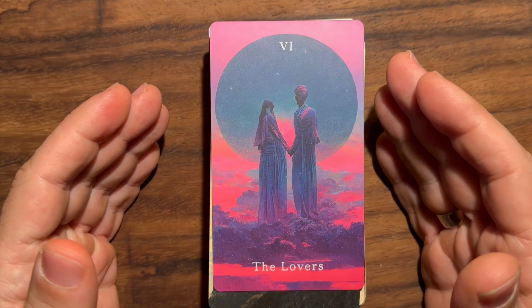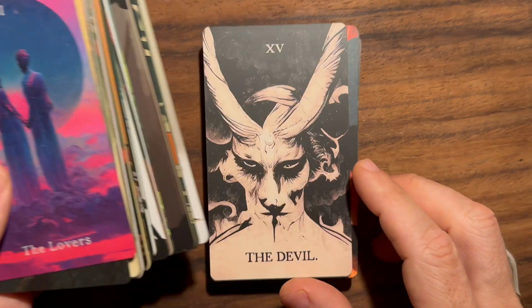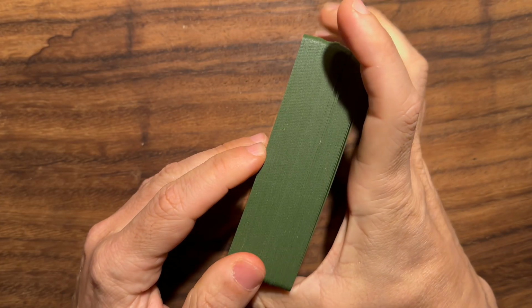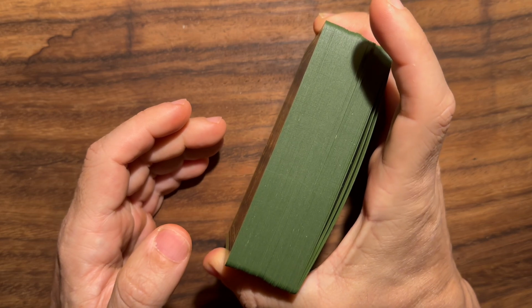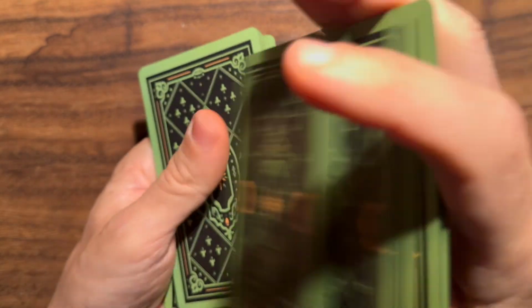One of the things that I really love about this deck is really the artwork. And the muted colors and the themes and just the artwork reminds me of winter. It is a bit on the thicker side, so if you have short fingers like I do, it's going to maybe be a little bit hard to hold, but in the end I seem to shuffle it just fine, so it's not a big deal.